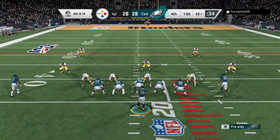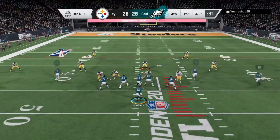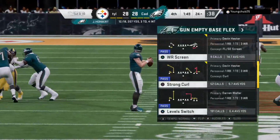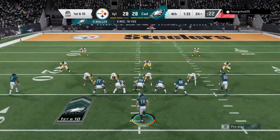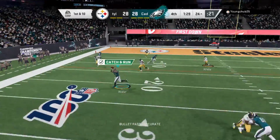Tie game, fourth quarter, and they're going for this thing on fourth down. On fourth down, Herbert able to find Waller. That's complete. Fourth down, no problem. 19 yards that time, but now it's 1st and 10. On 1st and 10, Herbert.